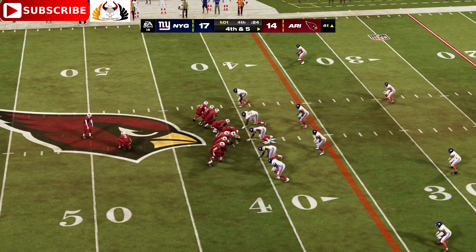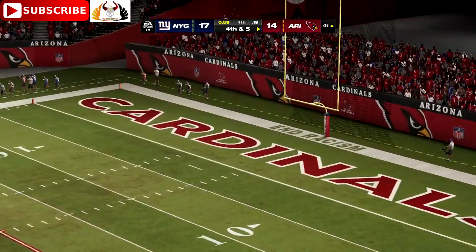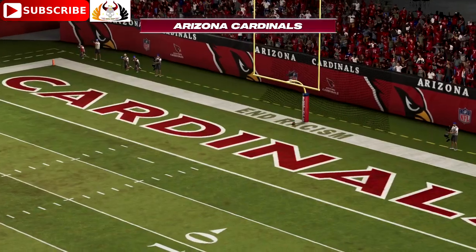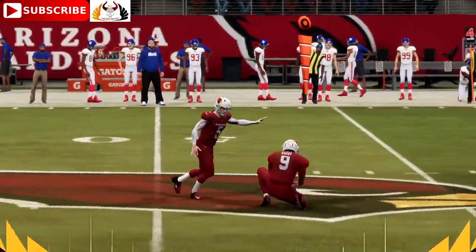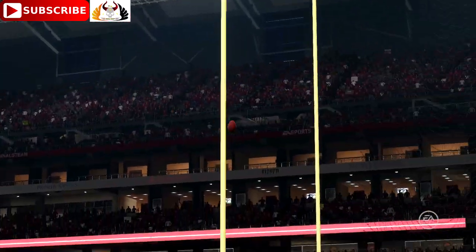So here we go. Maybe the biggest kick of the game forthcoming. So this will be spotted on the midfield logo. It's a 58-yard attempt. And I tell you what, he got it from 58. That had lots of leg behind it. And that will tie this game here in the final minute of play.